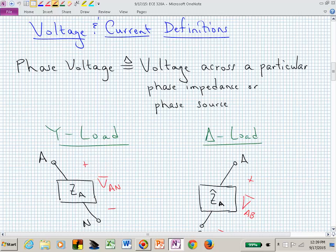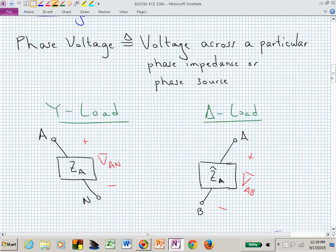Voltage and current definitions. We'll start with phase voltage, which is defined to be the voltage drop across the load impedance. Do you see that the phase voltage is not the same voltage in both cases? It depends on how the load is configured, and you don't just have one of these phases. I didn't draw the other two, but they are there. In a Y-connected load, our phase voltage is the voltage across that phase's impedance.